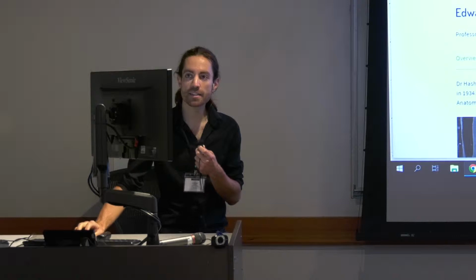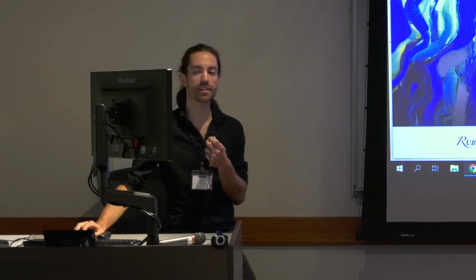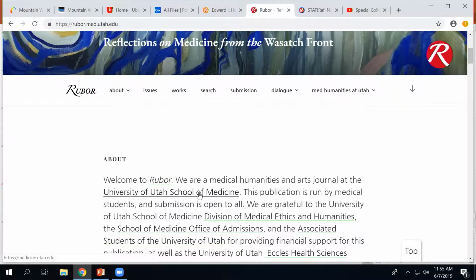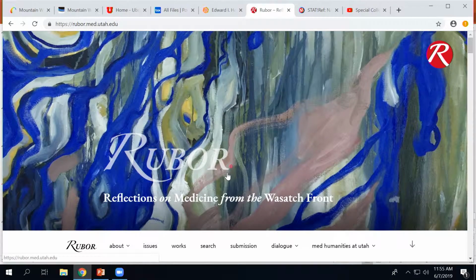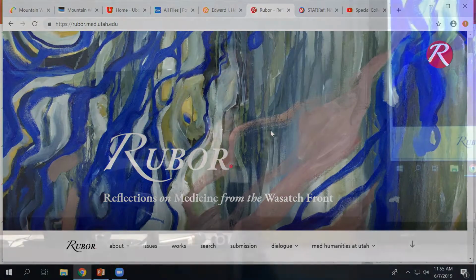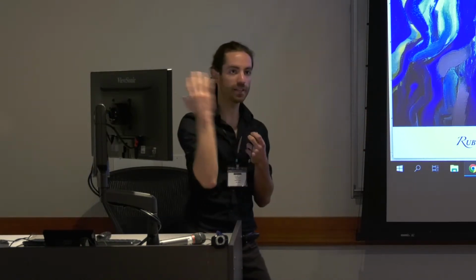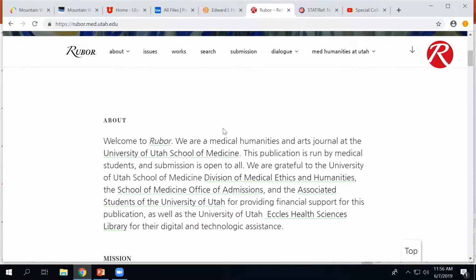The next thing that's tangentially related is this Rubor magazine. That's a yearly publication that the University of Utah School of Medicine does, and it's actual medical students who are creating artwork. That artwork then gets compiled into this publication on a year-to-year basis. We have the PDF version of this publication in the repository. And what we wanted to do was use this as a development piece of our digital publishing service.